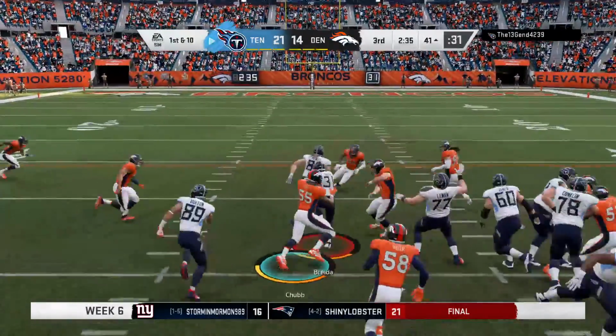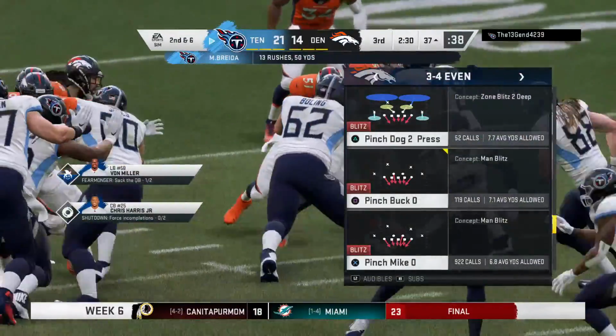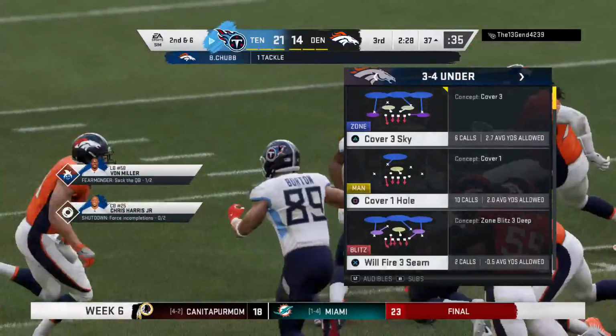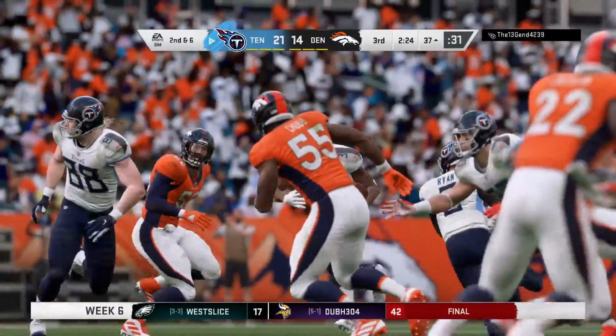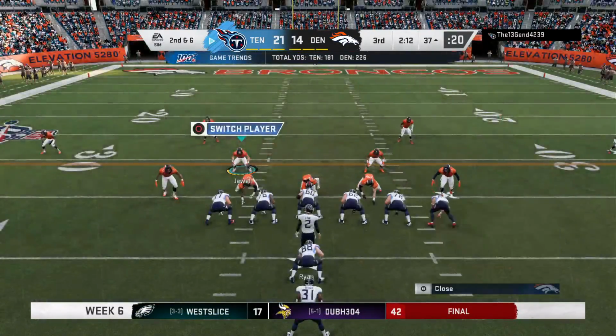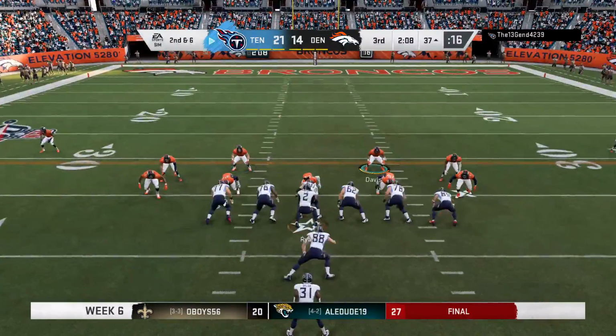On 1st down, here's Breida. Able to push forward for about 4 down to the 37. I call that play a success. A nice inside run sets up a very manageable 2nd down. A very solid gain on that play. The run got 4. Now they deal with a 2nd and 6.